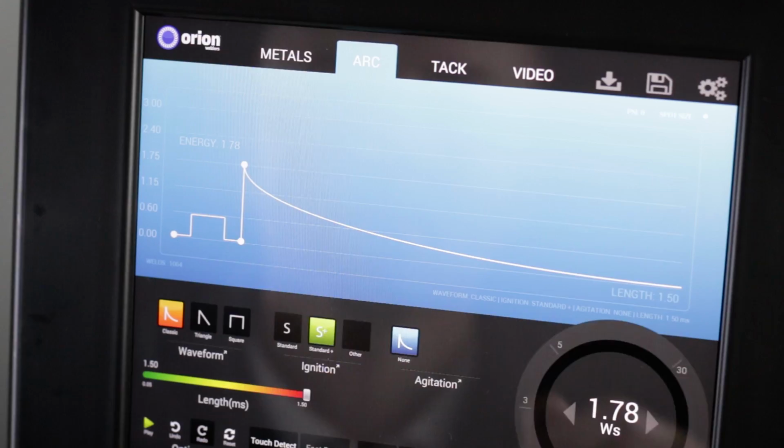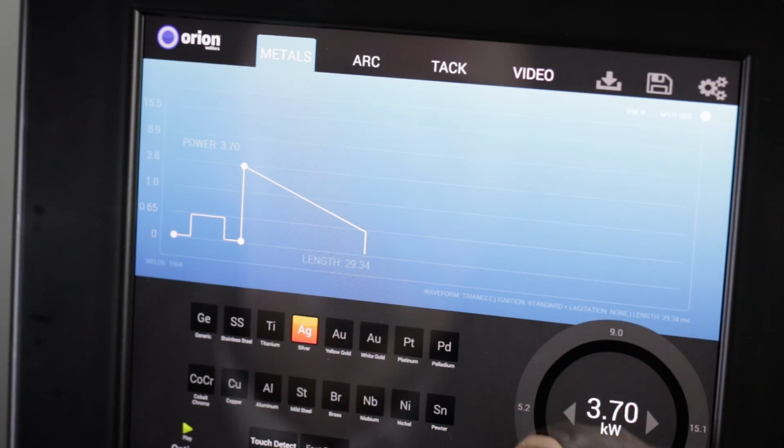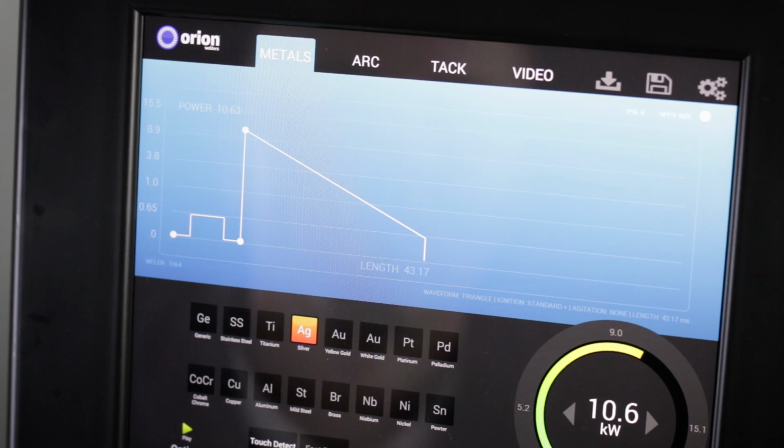We've gone and made it super easy as well by adding a metals tab. All you need to do is select the metal type that you're working with, and then adjust the power according to the size of the piece that you're working on. Using an Orion could not be easier.